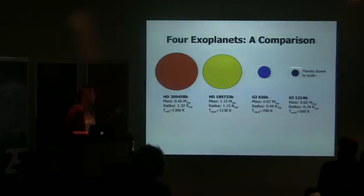And then these 2 planets over here are some of the lower mass planets that I showed you on the plot. GJ 436 is one of our Neptune-ish sized planets. So besides being smaller, it's also much cooler. And GJ 1214 is one of these 2 new transiting super-Earth systems. So this is pretty much one of the smallest planets that we know of right now, and also the coolest planet.